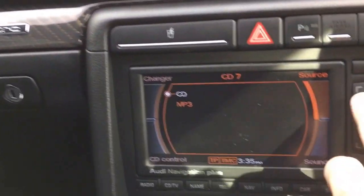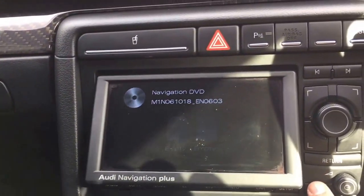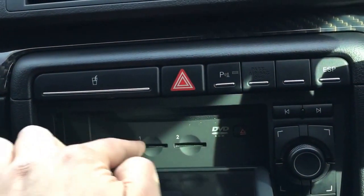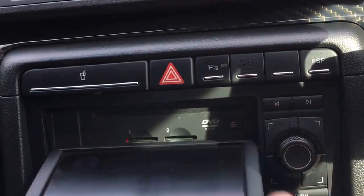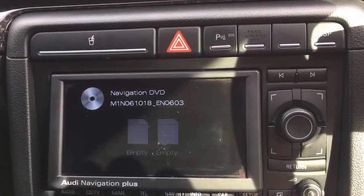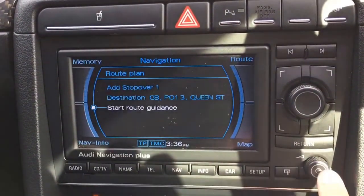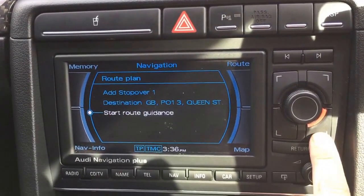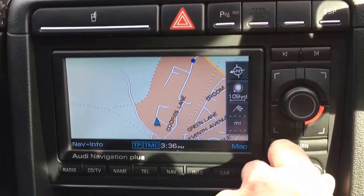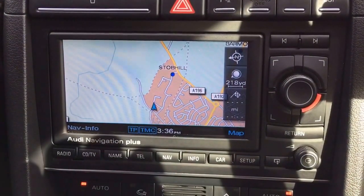Click source, CD or MP3. We're going to open this here. That's where your nav disc goes, but you've got SD card slot entry, so we could put music on an SD card and play it through there as well. So hit nav, it's all colour, postcode entry, got your map button, and it brings it up there, and we can zoom in and out using this here. It's dead easy to use system.